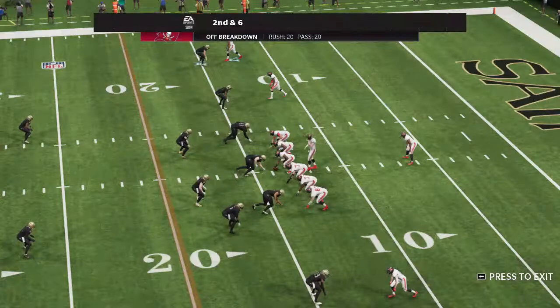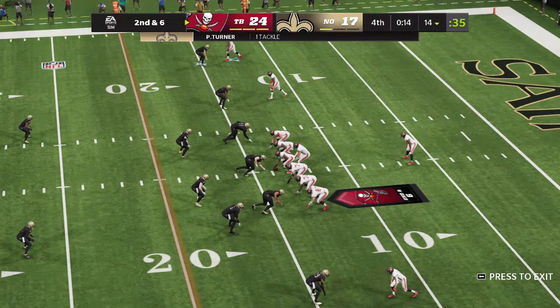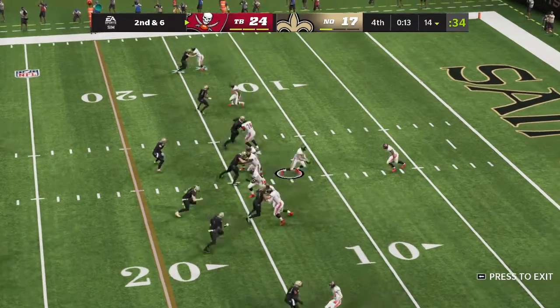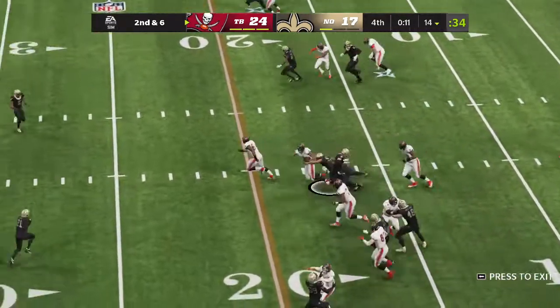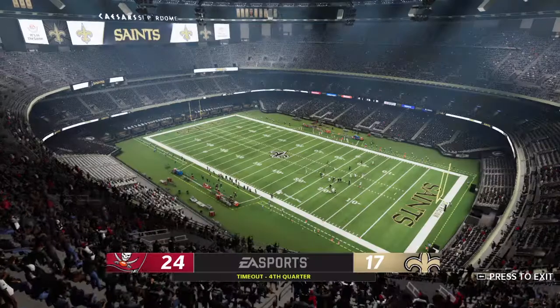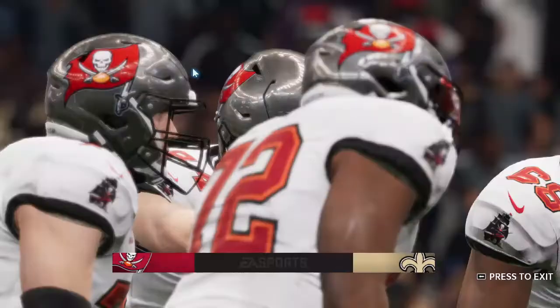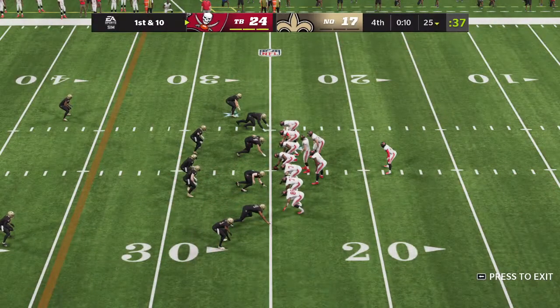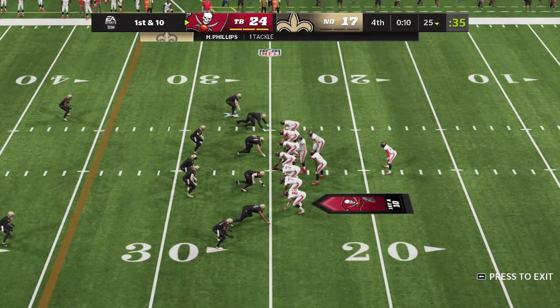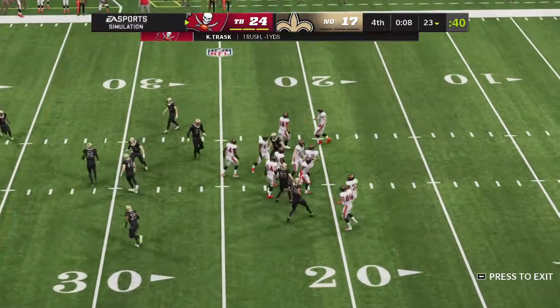Now we'll get a quick timeout called by New Orleans, number 2, as they stop it with 14 seconds to go in the game. Now a handoff here to his running back. And brought down, but not before they're able to get it up to the 25. And a timeout coming in. This will be their final one with 10 seconds remaining. And they take a knee.